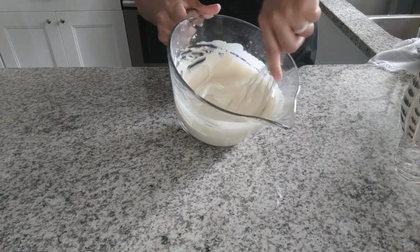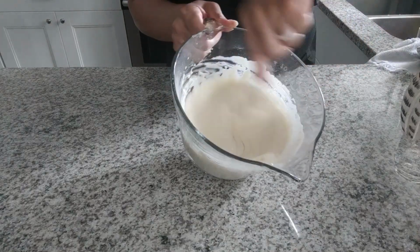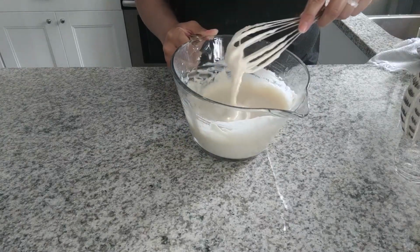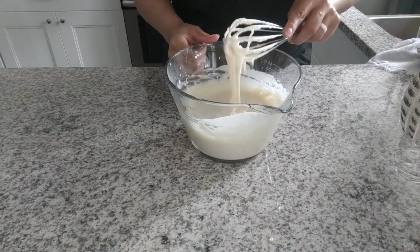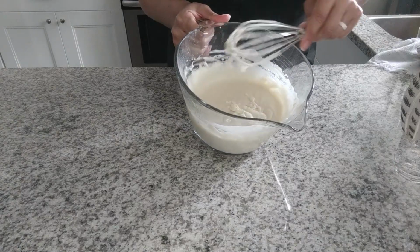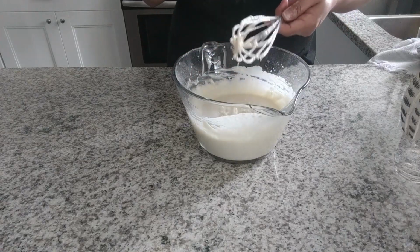So the goal here is obviously to mix it all up, but you want to leave a couple of little lumps in there. You want to leave it a little bit lumpy so it gets that air when you're putting it into the skillet and they cook nicely. So that's all done. I like to do this by hand instead of using the electrical one, because then all your lumps are going to go away.